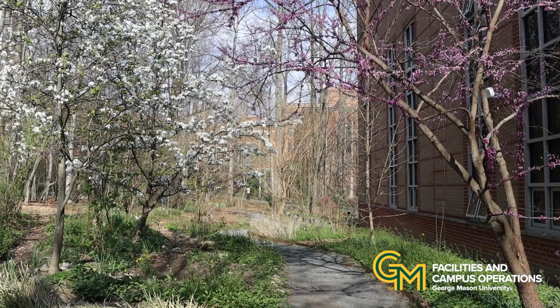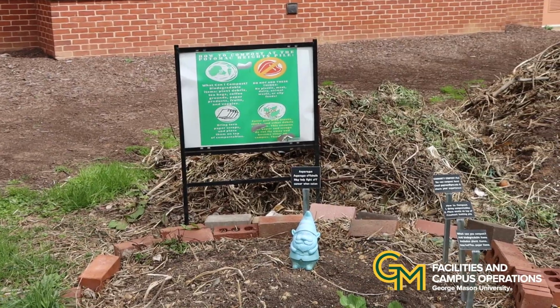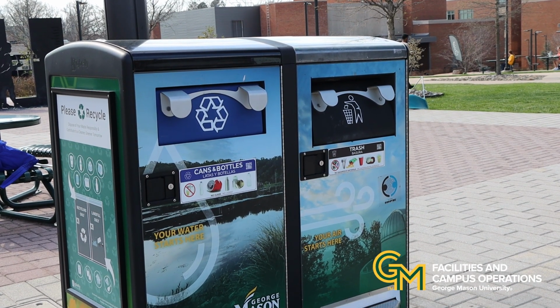Throwing something in the trash needs to be the last option. Compost your fruit and veggie scraps at the Innovation Food Forest or the Potomac Heights Garden. Dispose of industrial compostable products like to-go food containers and all types of food waste at the 6 Big Belly solar-powered zero waste stations.